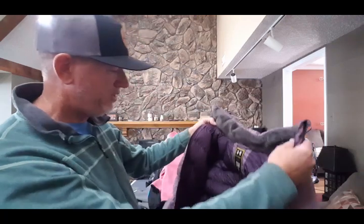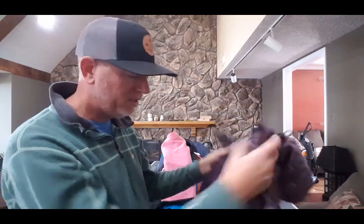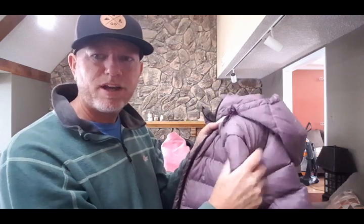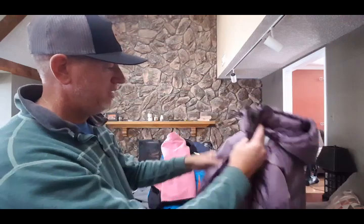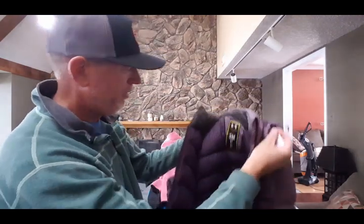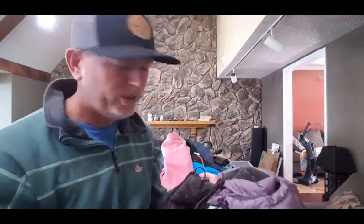Last one is a really nice jacket. It's Under Armour. It's down. I can tell by squeezing how soft it is and how much it poofs back up. It's a nice ski jacket, puffer jacket. I like the color. It's like a lavender color. It's a women's small. I paid a lot for this, so maybe, I don't know. We'll see. I paid 35, or after the coupon, I paid 28.